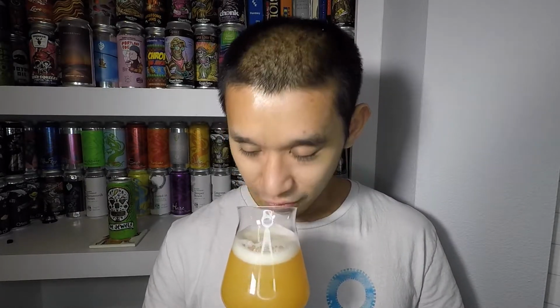Oh man, it still smells just as good as it did last time. Very, very tropical, man. I love these tropical notes in here. You get mangoes, very ripe mangoes, very ripe pineapples, peaches. Citrus is definitely there, but is not the driver in this beer, which is another reason why I like this beer. I know citrus is in every damn beer.